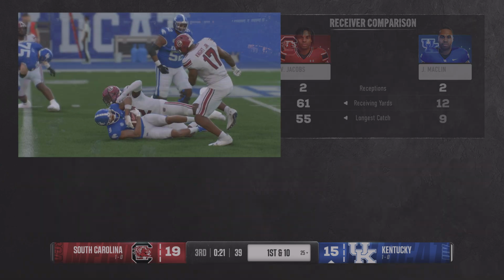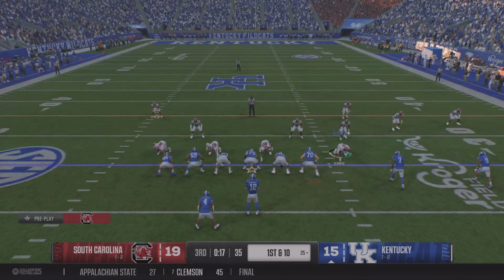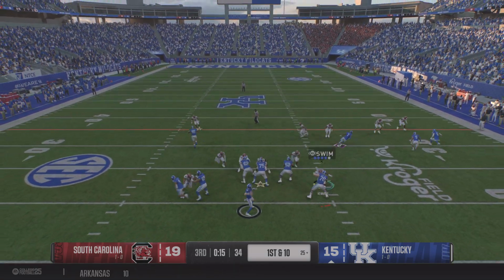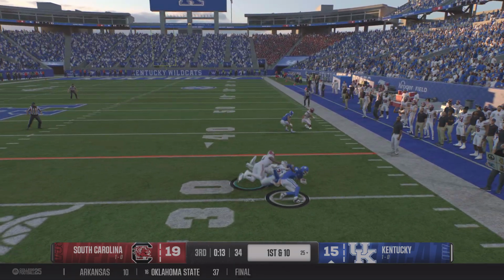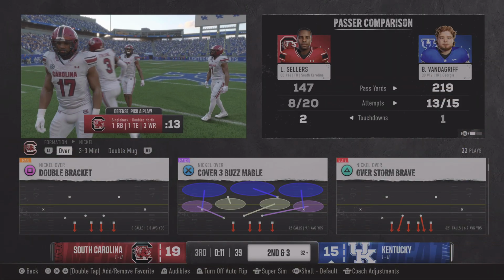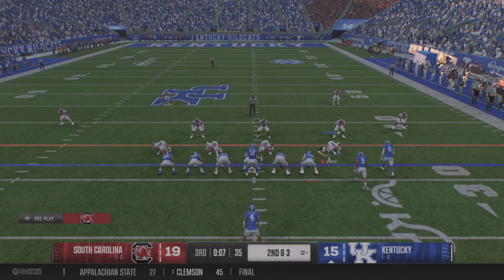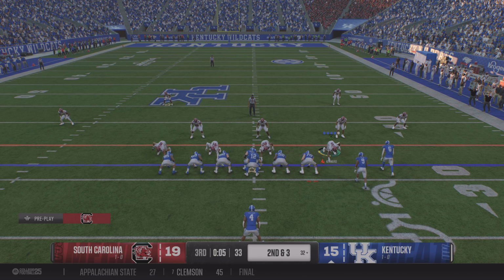Really nice job there by the cornerback, understanding that it's zone coverage on third down. You're going to have to find someone working into a soft spot, get the ball out of your hands quickly, make an accurate throw, and pick up the first. Well done. They make the stop after the catch, and still some work to do to pick up that first down. Here comes the offense on second down.